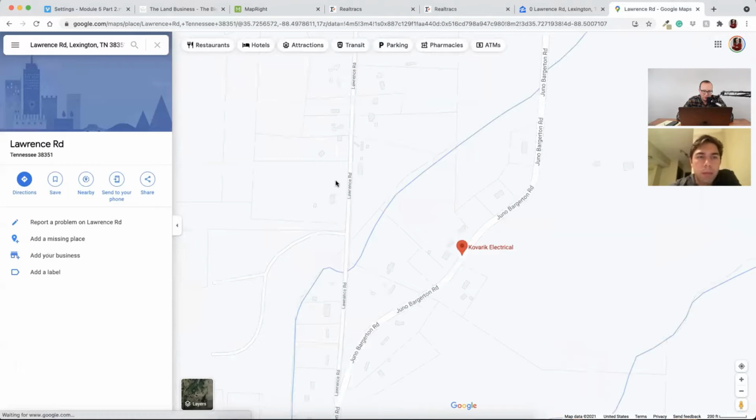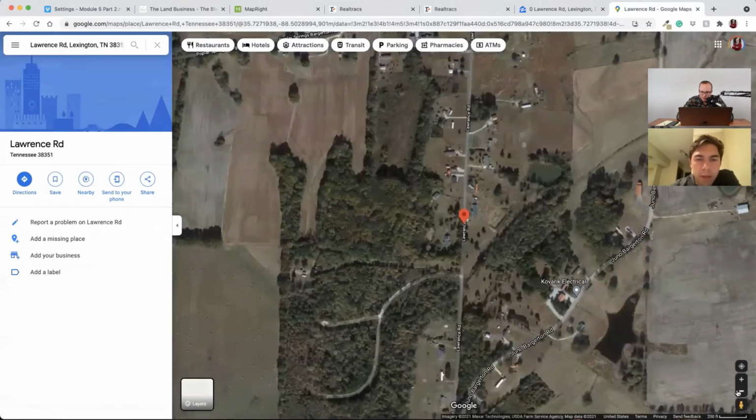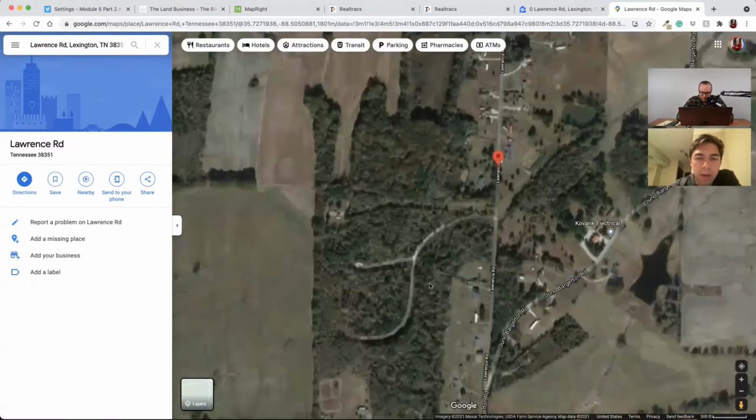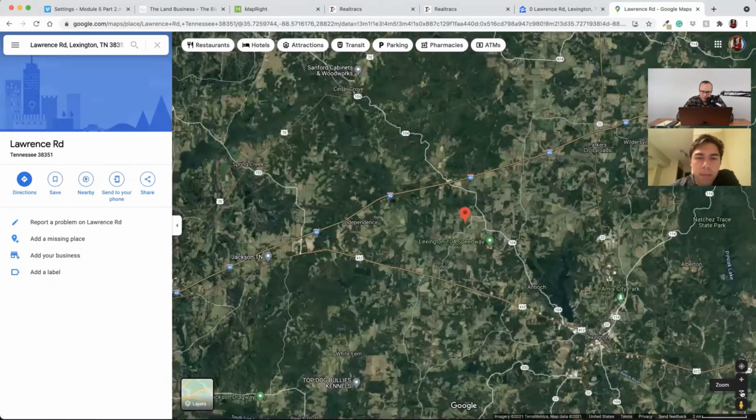Let's go to Lawrence Road. Okay, there's Lawrence Road. Let's go to Satellite. Oh, wait, that was it. It's right there. You see the hook kind of shape? Yeah. So that's the property. Okay, perfect.